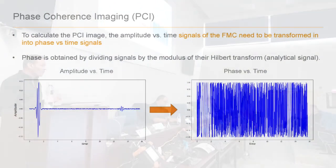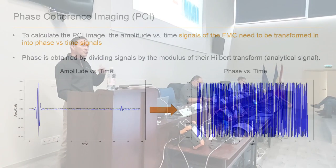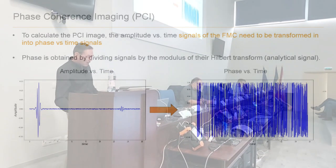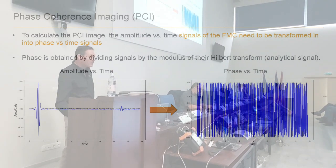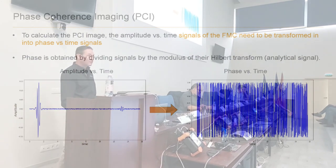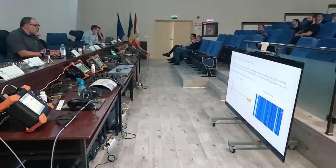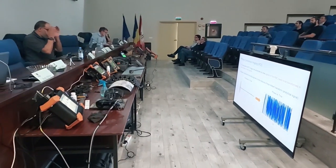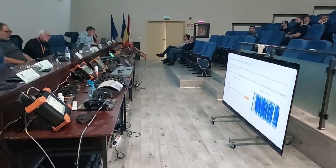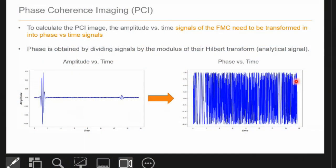It works in rather the same way in terms of image reconstruction, but what we're going to have to do first is use an algorithm which takes the original amplitude-based A-scan signal and turns that into a phase image. So we're going to have to derive a phase, either plus or minus. And it's called the Hilbert transform algorithm. Don't ask me how that works. I'm not a mathematician, but obviously it works.